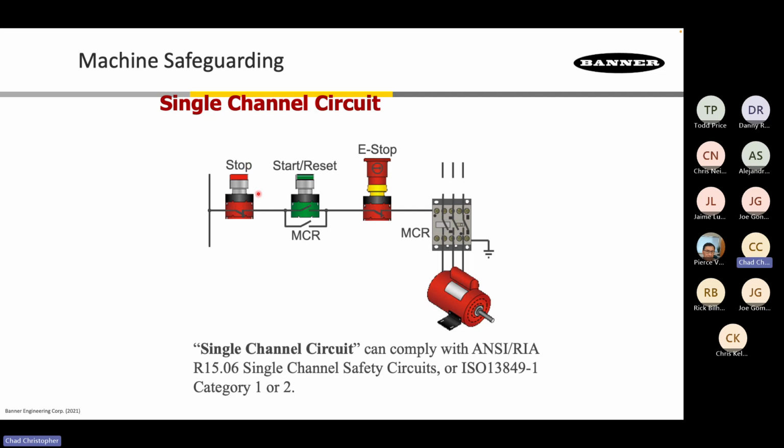This would be slightly better, whereas now we're in a single channel quote unquote safety circuit. This would be the old Cat 1. This would be the kind of PLA, PLB type level, where this device will break this contact open because it is a force guided device. It will wedge a device through to bust this. So even if this is welded, if somebody actually activates the E-stop, it will break the contact open.